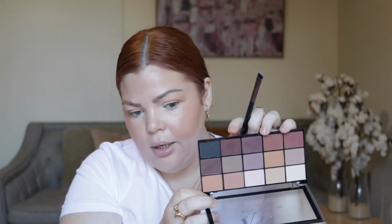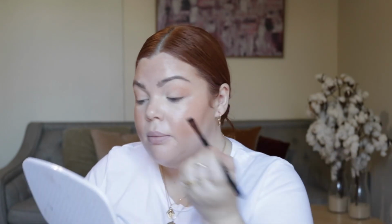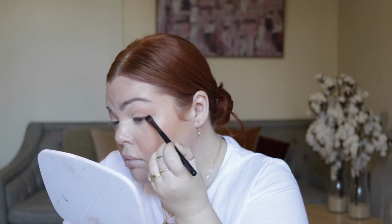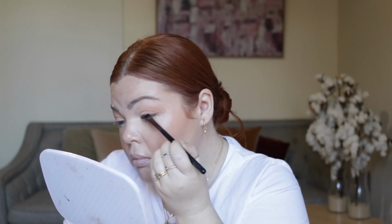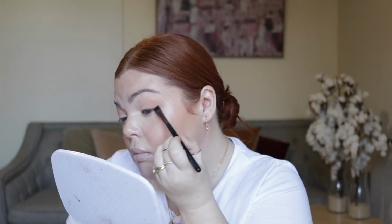And I'm gonna get I think I might try with this shade here. Just gonna stamp that and then try and build it up a bit. I kind of like this. I think I'm kind of into it. It's not as harsh as an eyeliner.